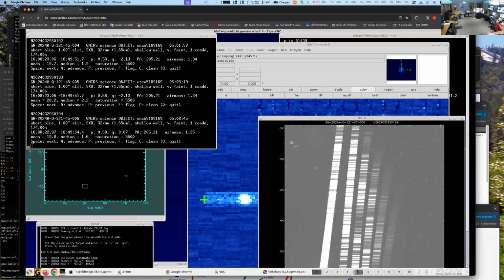And so you have to ask; it basically comes out of your science time. As part of your proposal, you say, I want this extra 10 minutes because I want to do high precision fluxing or something like that. And then that would be charged as part of your normal program.